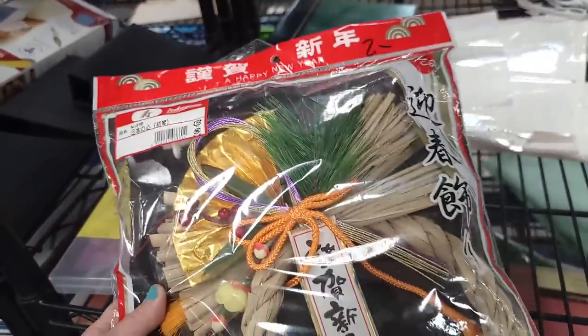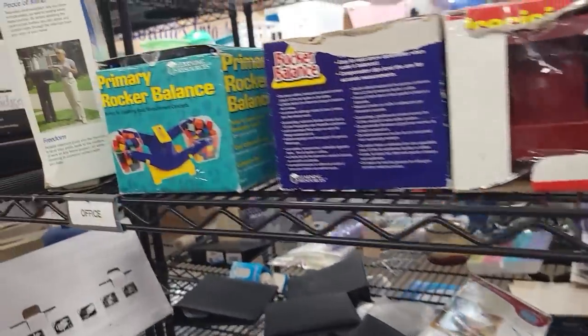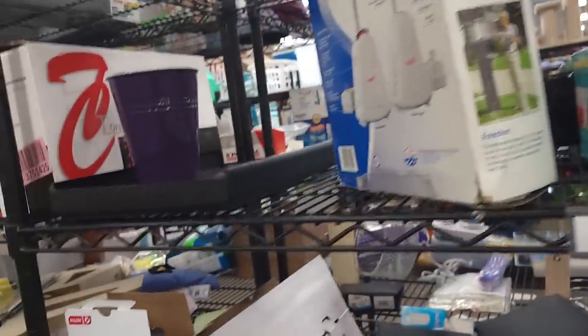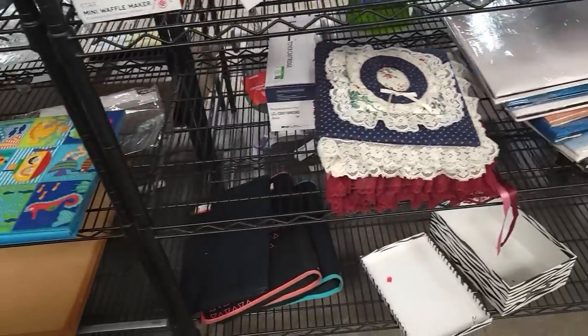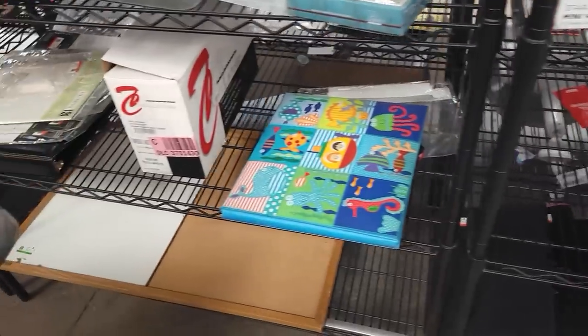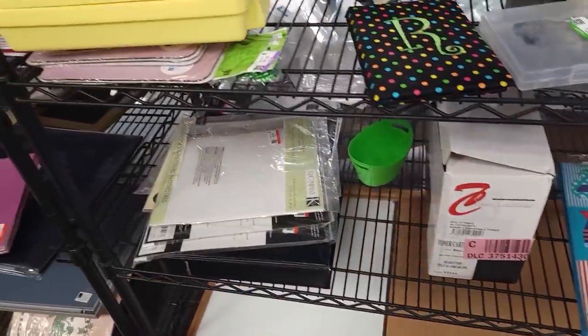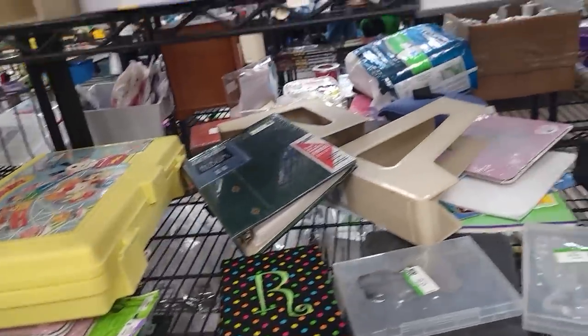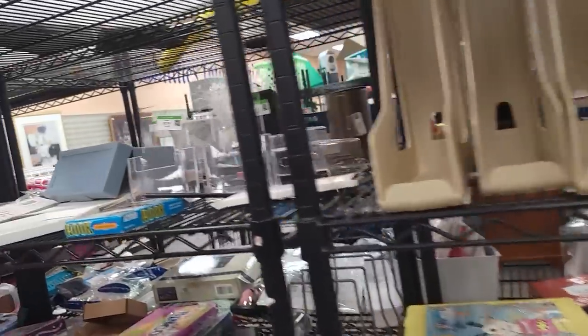Happy New Year. Don't know what that is. Bucket balance. Brings back memories. I made one of those once. I don't even think I was in my 20s. I was in my late teens when I made one of those. Oh goodness, that was a long time ago.